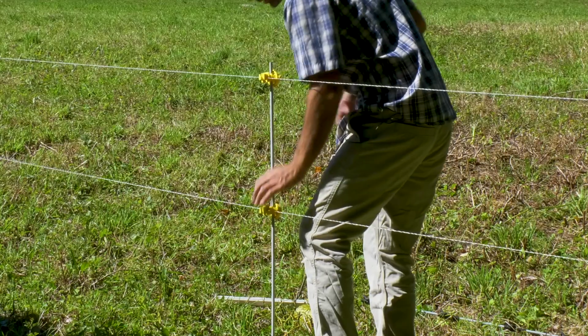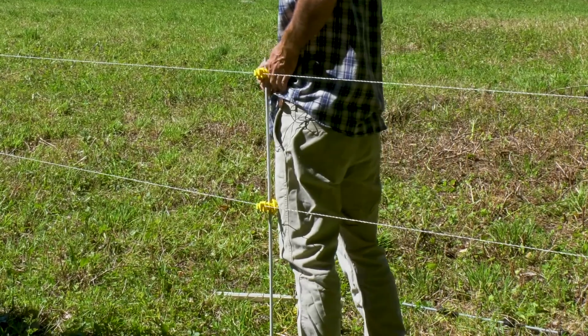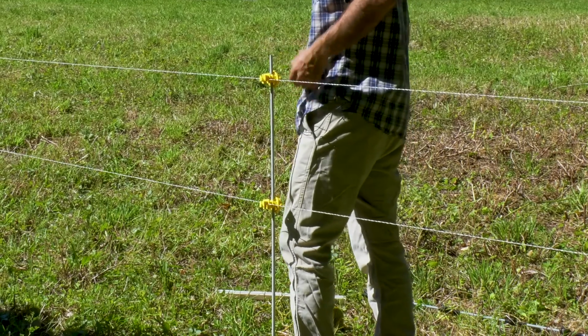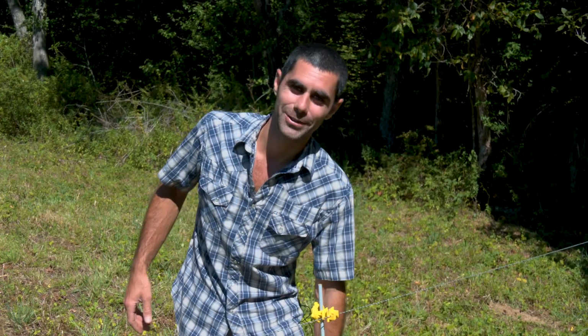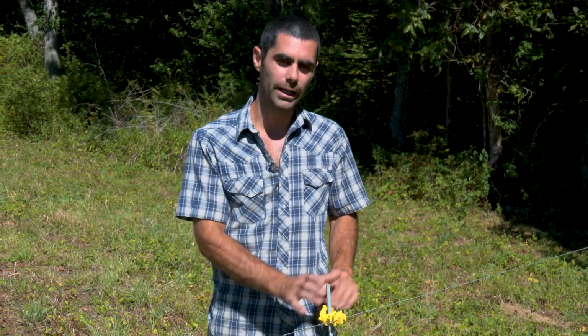Usually what I try to do is I try to have one at knee height and one at waist height. And that works well for my herd. The knee height is nice because my knee is always the same height and my waist is always the same height. So I don't need to get out there and measure, I just sort of go by that.